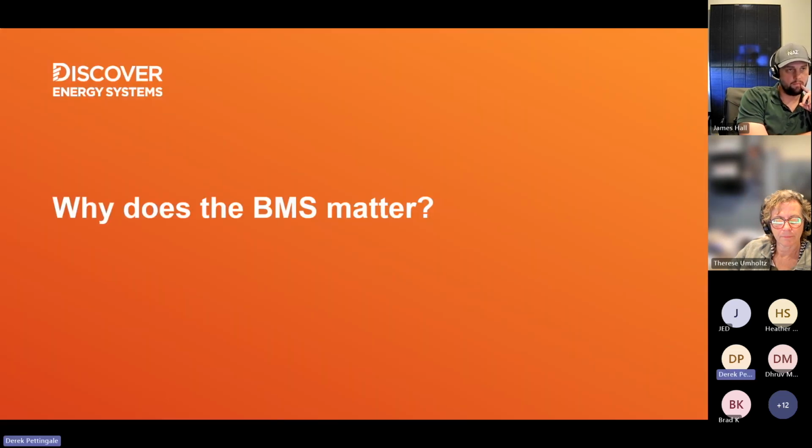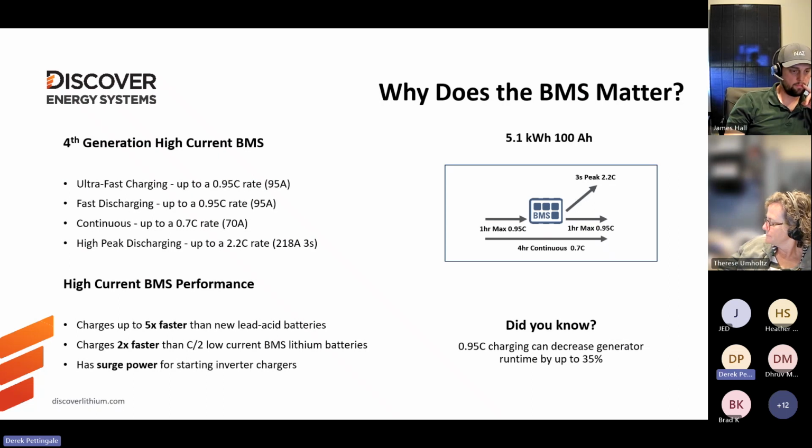I'd like to delve a little bit deeper. As I said at the outset of this presentation, BMS is something that we're focused on quite a bit. Now, why does it matter? We're becoming more advanced in our understanding and the way we use lithium. So BMS is becoming important to us, and we need to begin understanding this. First of all, this is our 4th generation. It's built upon the 3rd generation. The 3rd generation is what's in the 7.4 battery. We've now moved on to this.